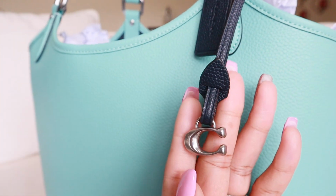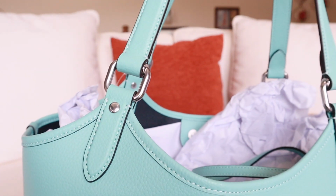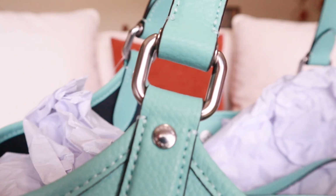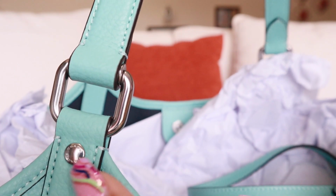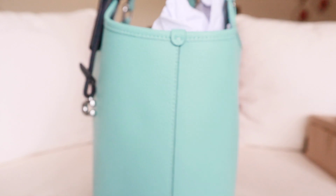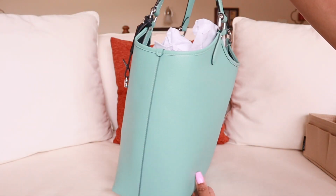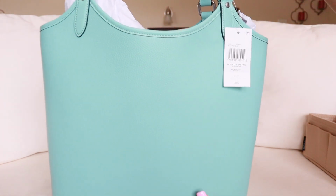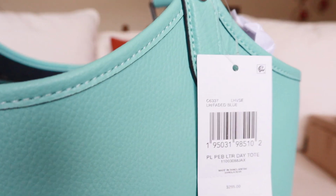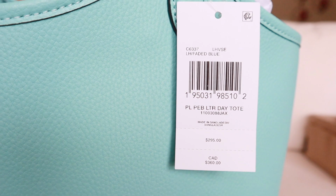Just like the signature one, it does come with the C. This one has silver hardware. Love, love, love. Y'all know Coach is so detailed, so they do put Coach on the what do you call it, the rivets. This one looks like this from the side. Sorry, y'all, I'm struggling trying to hold it. I'm sitting on the floor next to the couch, so bear with me. That is the back. This is the tag. Again, no feet. It is called Faded Blue, but everybody in the streets is calling it a Tiffany blue.